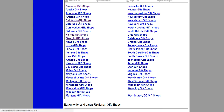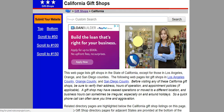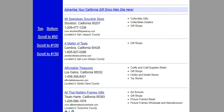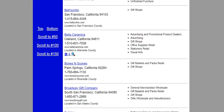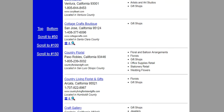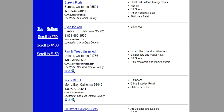One, just to show you real quick, California is one of the biggest lists on here. Let me show you this. If you scroll down, I'm going to start here, and it just goes on. These are all different gift shops, guys. Okay. And when I look at this list, I'm just thinking cha-ching, cha-ching, because you can make a ton of money with gift shops. Okay.